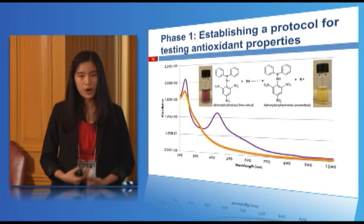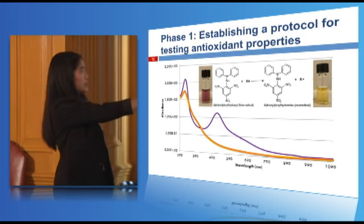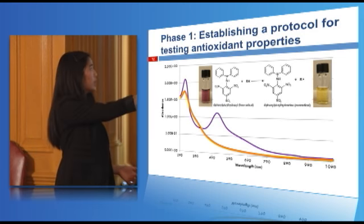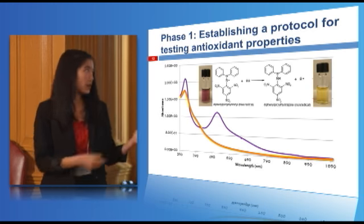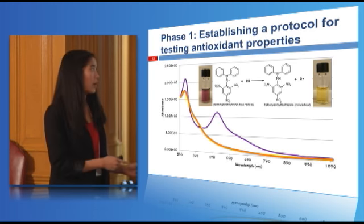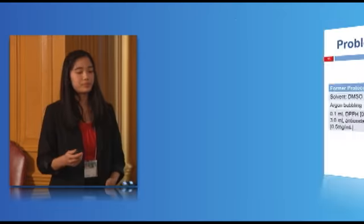The 2,2-diphenyl-1-picrylhydrazyl is a stable free radical that displays a strong absorption maximum at 517 nanometers and a purple color when in solution. As DPPH radicals are reduced to a stable state, it goes from purple to yellow, and the peak here goes to a straight line. This color change is stoichiometric and thus can be monitored via ultraviolet-visible or UV-vis spectroscopy. That is how I monitored the radical scavenging reaction over time, so I can analyze its kinetics and also the overall inhibition activity.